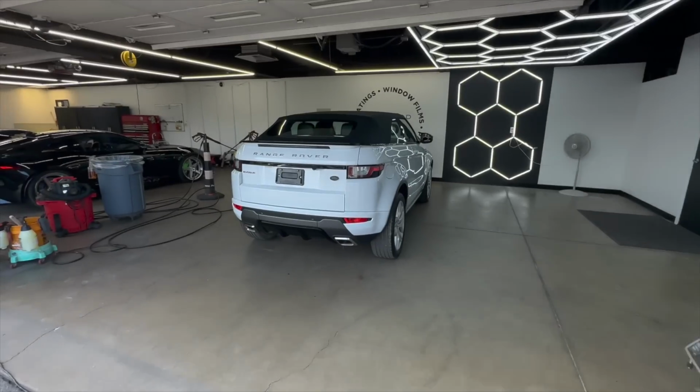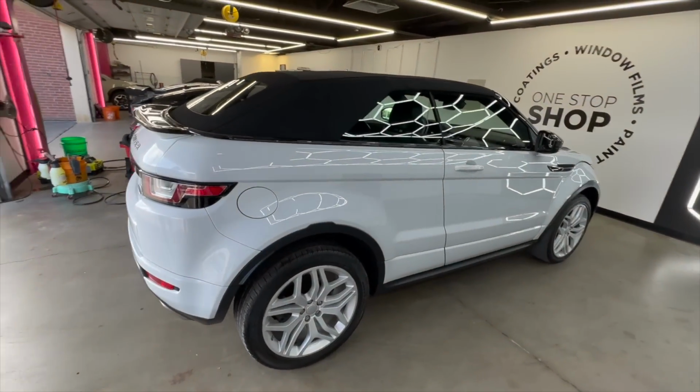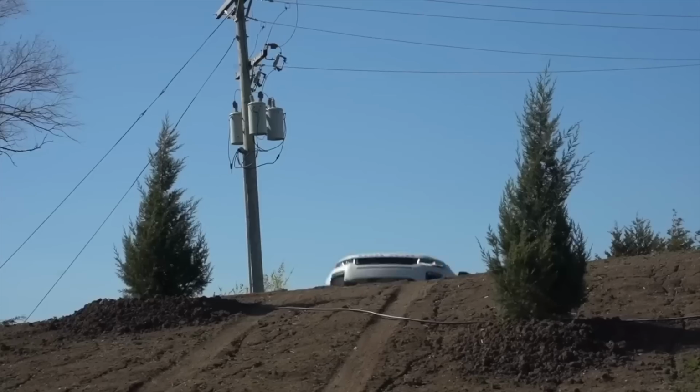Well, the Evoque convertible, everybody said I ruined it. I absolutely destroyed it. When I dropped it off with you, it was pretty messed up.